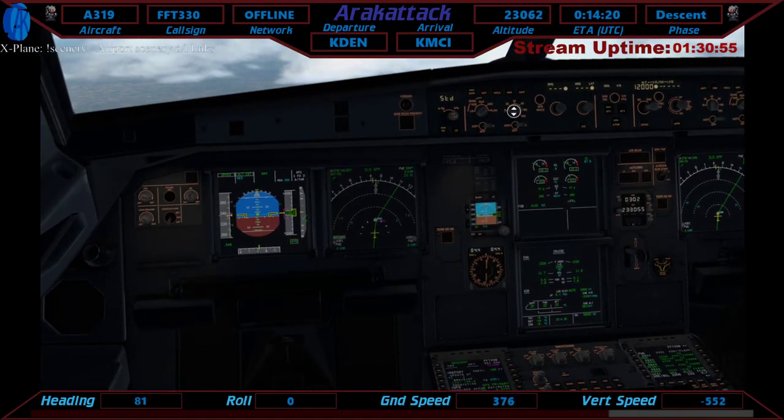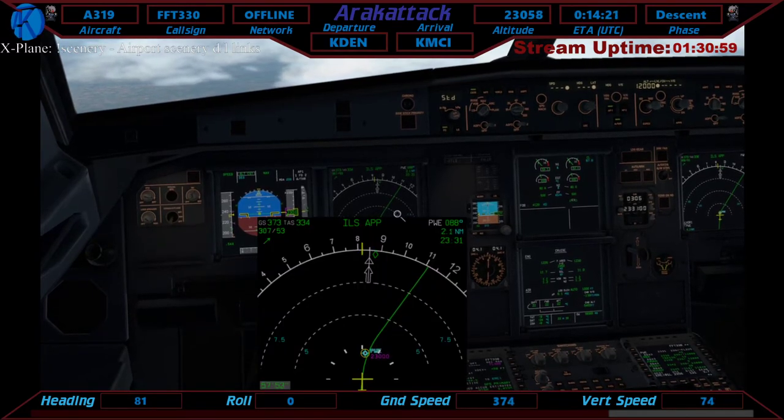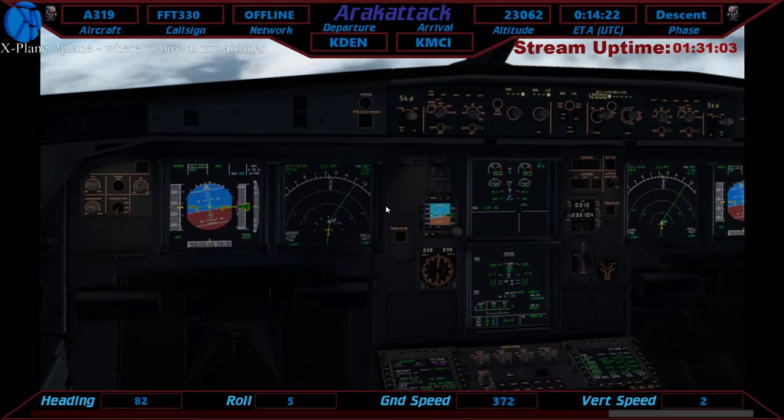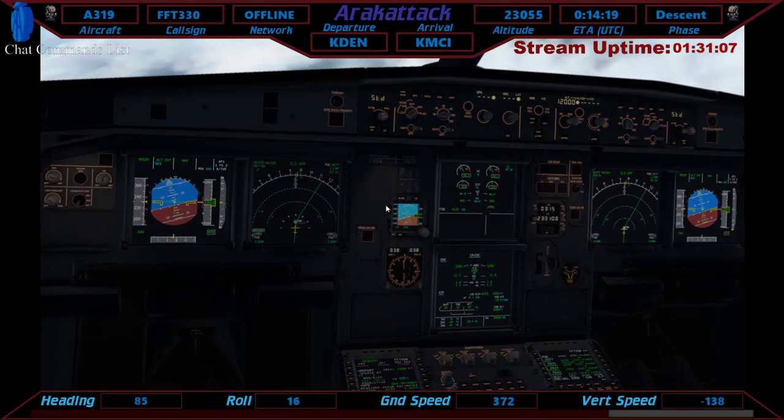Okay, and under 230, we are before Pawnee City, so we are doing perfect. Now we're going to continue descending once we get past Pawnee City.